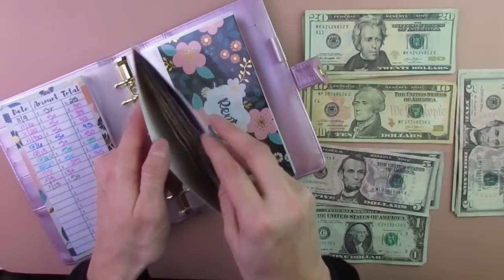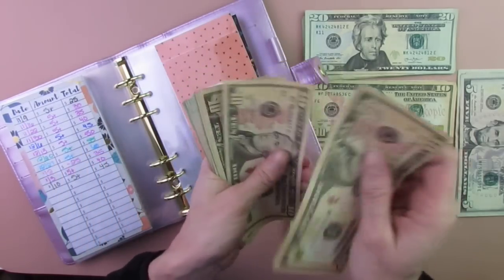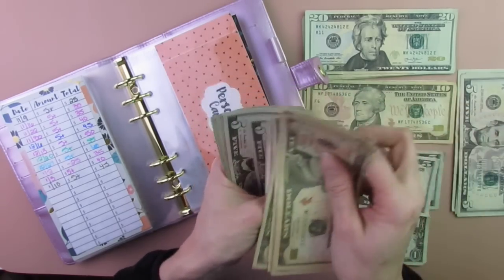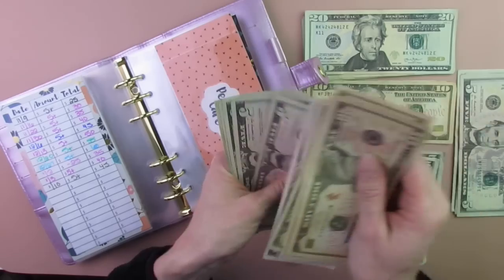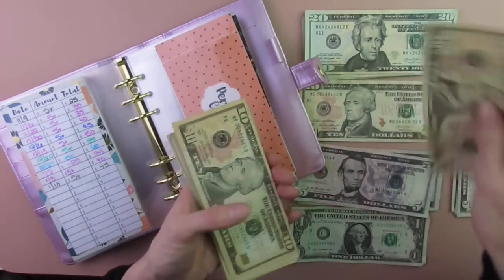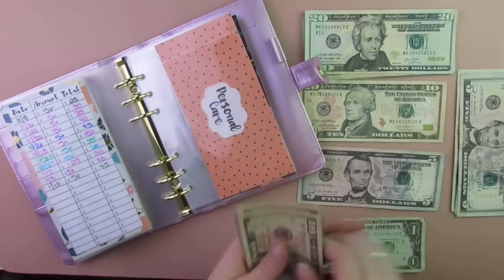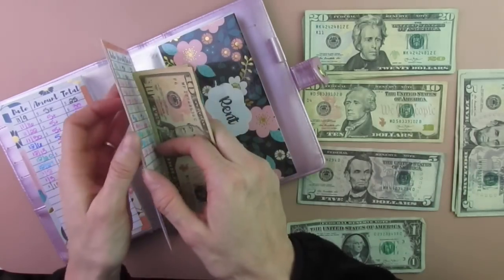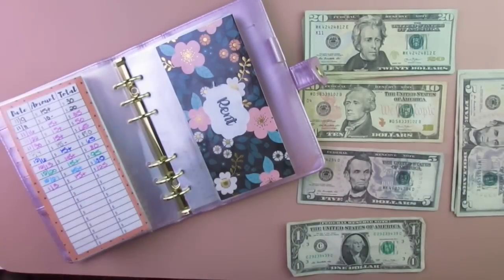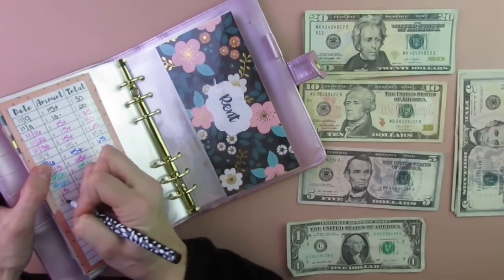Personal last week had 125. So we have 10, 20, 30, 40, 50, 60, 70, 75, 80, 85, 90, 95, 100, 105, 110, 115, 120, 125. We're going to add in 15, which will put it at 140. So there's the 10th.